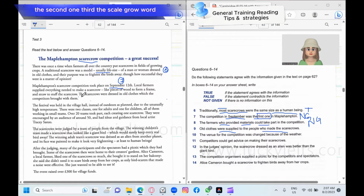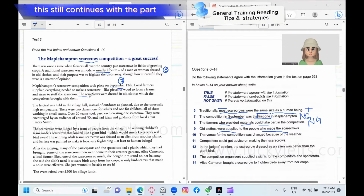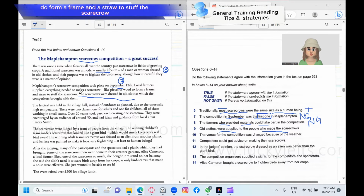Second one, the scarecrows were dressed in old clothes, which competitors brought with them. This continues with the part that local farmers supplied everything needed. They supplied everything needed to make a scarecrow. Nobody gave it to them, like pieces of wood to form a frame and straw to stuff the scarecrow.